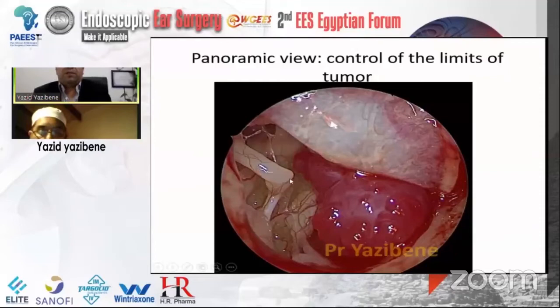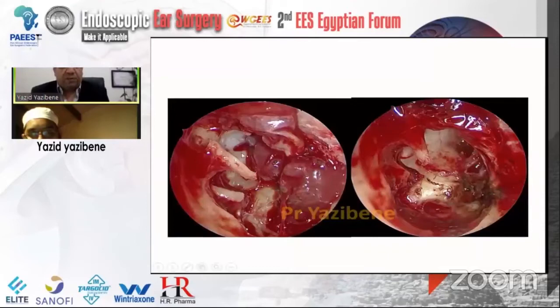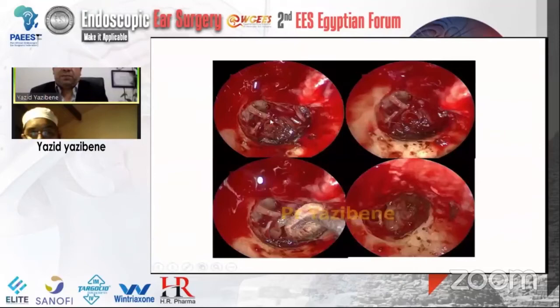Other pictures: see here the left ear, the tumor here, the operative image showing the cauterization of the mass and the visibility of all structures of the middle ear. The right ear: you see the beginning of the surgery, the tumor here, and the final view of the middle ear, with the ossicular chain preserved, the eustachian tube here, the round window, and the hypotympanum free of tumor. Another picture here, see the tumor, the right ear.